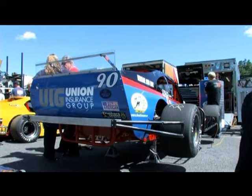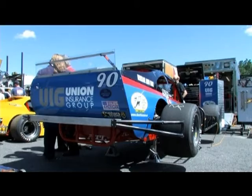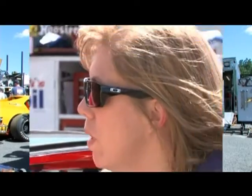Yes, we have Renee Dupre, who drives this beautiful modified number 90, and I'll tell you, now, do you have any experience on a road course with this car? I spent a little time out here this spring with some BMW clubs and whatnot, trying to get as much experience as I could, trying to get ready for this race. But beyond that, no, I have absolutely no competitive road course experience.